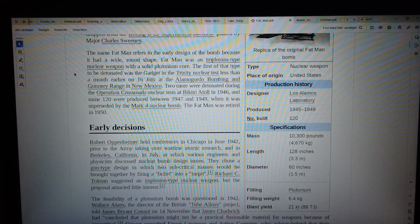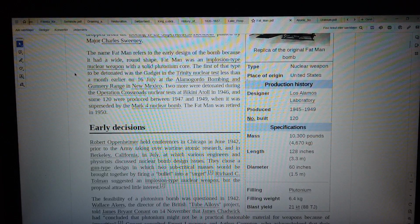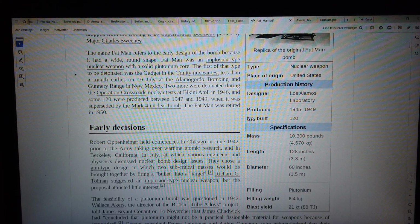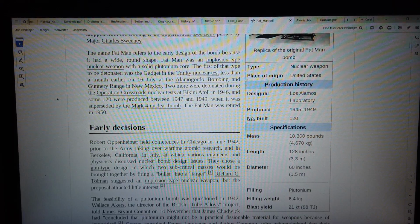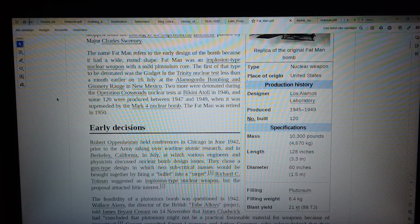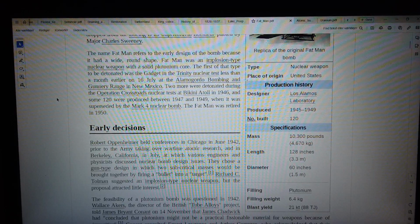Fat Man was an implosion type of nuclear weapon with a solid plutonium core. The first of that type to be detonated was the Gadget in the Trinity nuclear test less than a month earlier, on the 16th of July, at the Alamogordo Bombing and Gunnery Range in New Mexico. Two more were detonated during Operation Crossroads nuclear tests at Bikini Atoll in 1946, and some 120 were produced between 1947 and 1949. When it was surpassed by the Mark IV nuclear bomb, the Fat Man was retired in 1950.